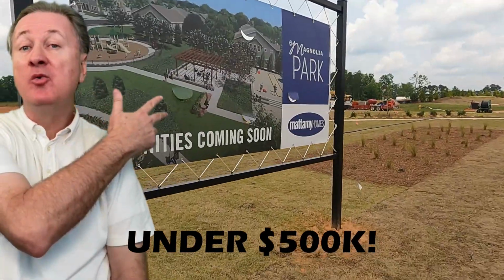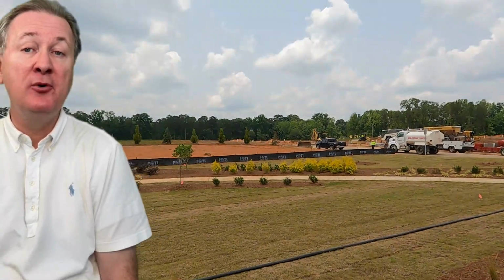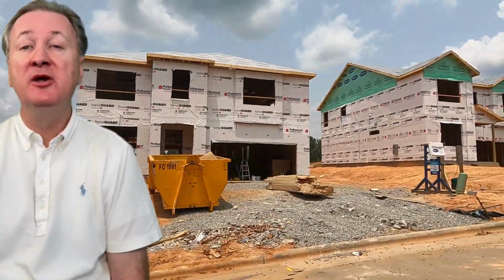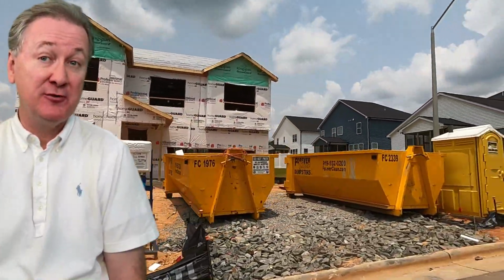Check this out over here where the amenity center is currently under construction. It's going to include a community swimming pool, a cabana area, and a kids playground. The typical lot size over here is going to be around 1/4 of an acre, which is pretty typical with new home construction in this particular price range.